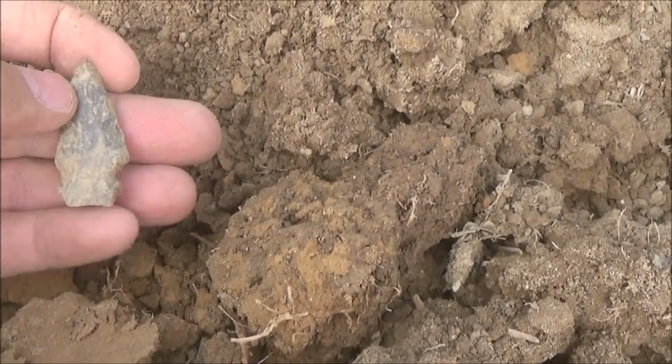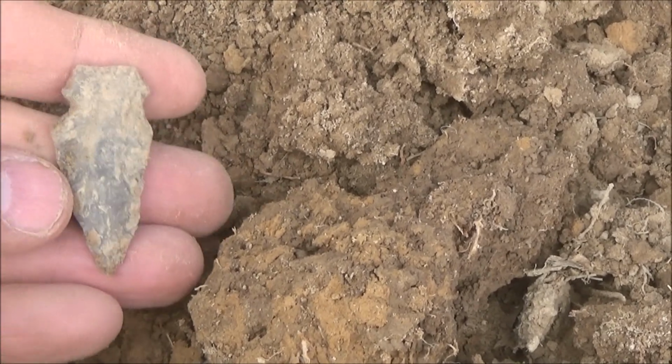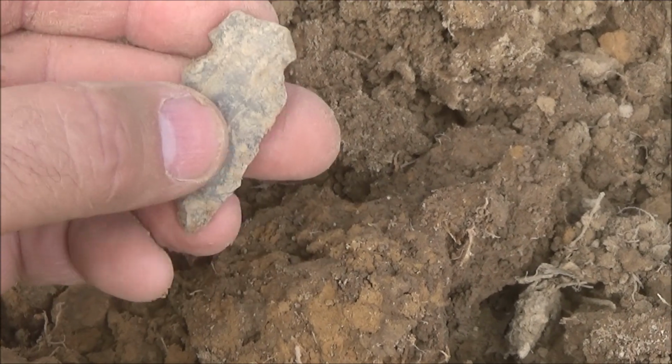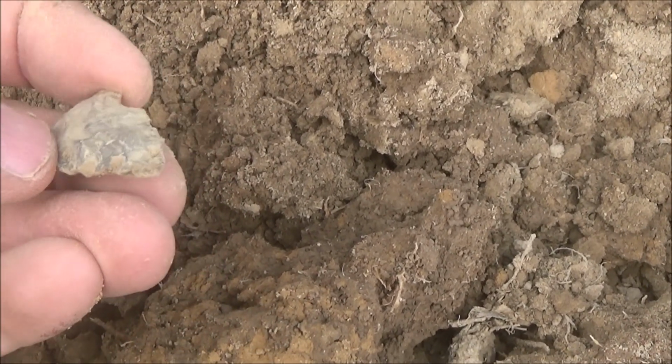Yeah, so this is interesting. Looks like a side notch point with these clipped ears, squared off or clipped ears. And I don't know, that might even have some beveling on it there.